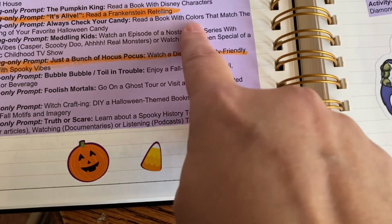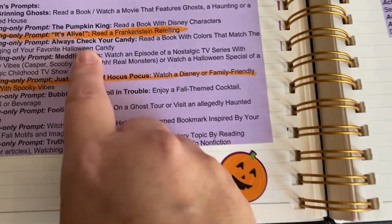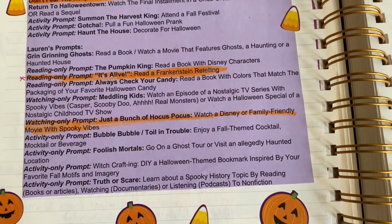Read a book with colors that match the packaging of your favorite Halloween candy. Okay, so one of my favorite candies is Reese's Pieces. And I restarted this, so I'm going to use it for this prompt: Alice in Wonderland's Halloween. It's got the orange, it's got the dark brown, right? And Reese's Pieces, there's another color. It's just orange and brown. Anyway, I think it'll fit.